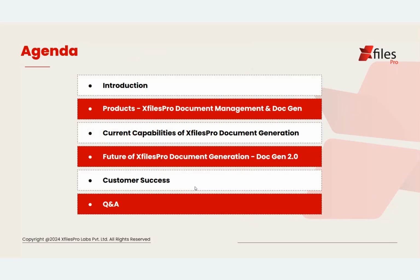Here's what we have planned for you today. We'll start with a quick introduction to XfilesPro, who we are and how we are transforming document management. Then we'll dive into XfilesPro document generation, exploring its current capabilities and how it simplifies document creation in Salesforce.